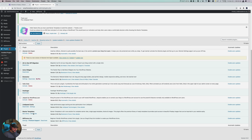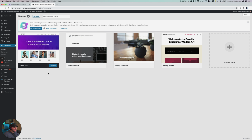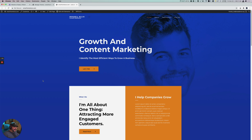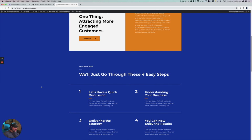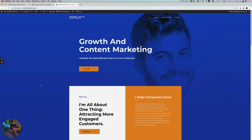WP Forms Lite, starter templates. So this is really interesting, actually. They have a lot of Brainstorm Force stuff, and they have Elementor pre-installed. Wow, this is really, really interesting. And hey, it explains why all of the sites looked the same. They are using Astra with pre-made templates. This is so smart.